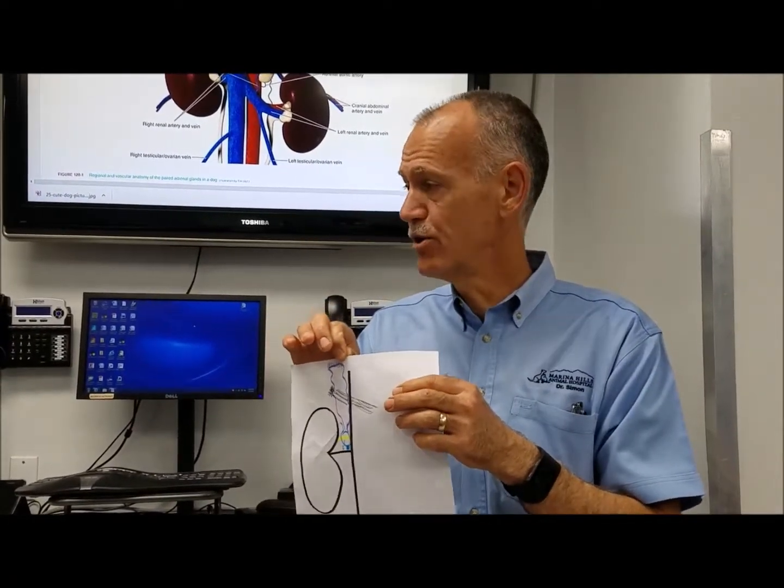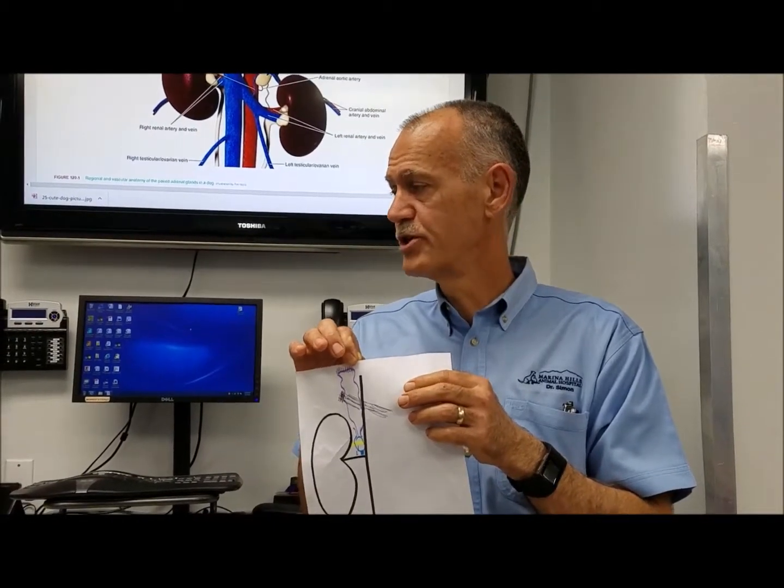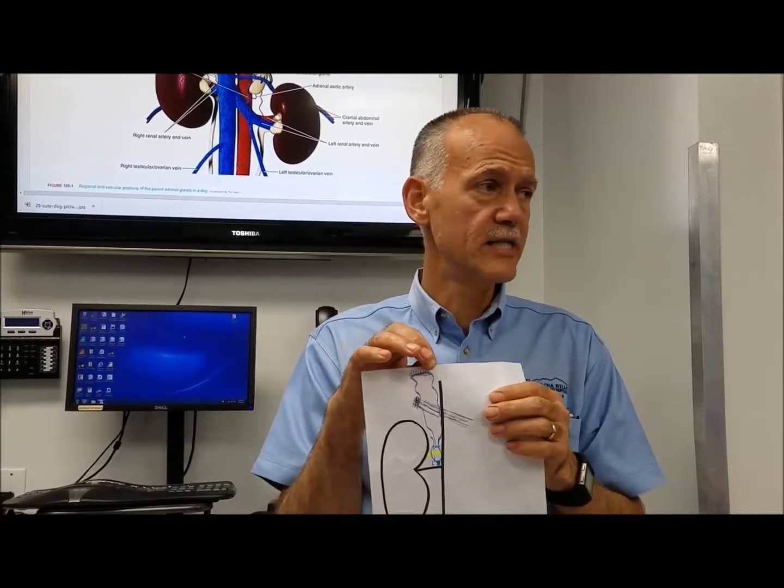It was actually adhered to the liver, and not knowing where exactly it was originating from, we didn't know if this was a liver mass heading south or if it was an adrenal mass heading north.